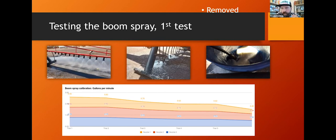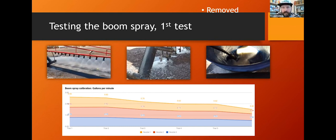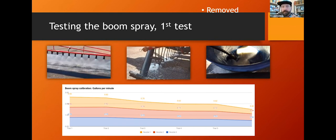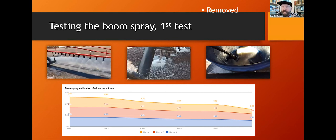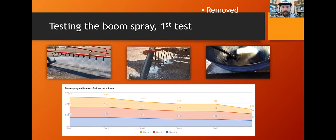And what we're trying to do is a very specific treatment of a specific area, and we need to be traveling slower, not to mention we can't get the bait to come out fast enough to travel at that speed. So we had to scrap the idea of a boom spray.